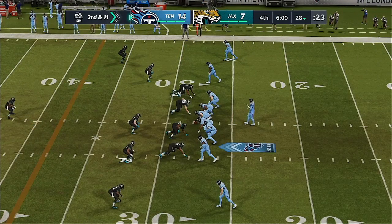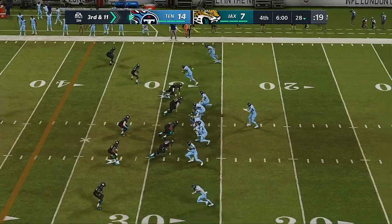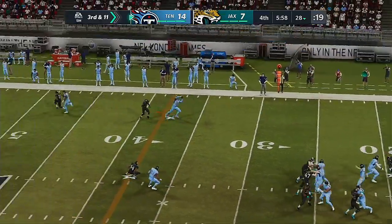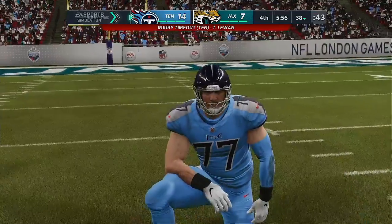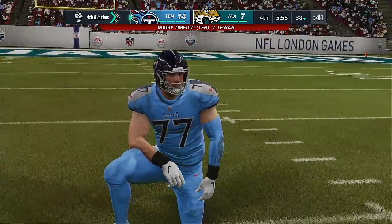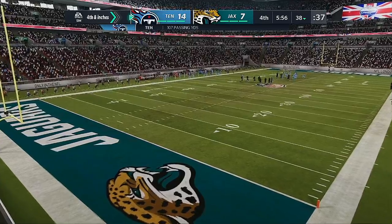The Titans on third down. No problems to this point, a perfect 5 for 5. This is third and 11. A shotgun snap for Tannehill. He's going to find his running back. It's complete. And boy, he is very close to a first down, but from where they're spotting that football, he's going to be a foot or so short.